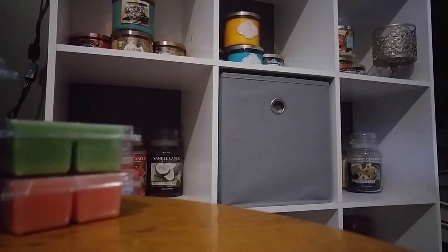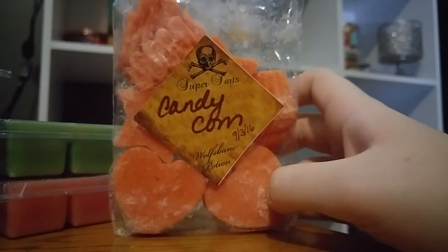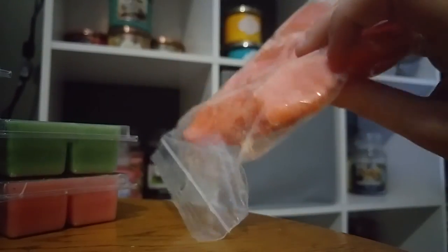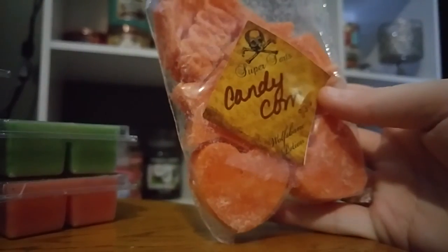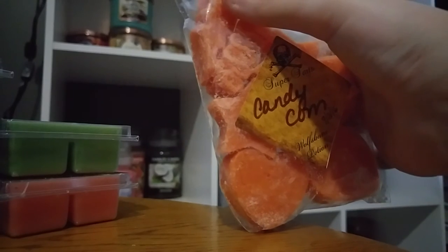All right, and the last thing from Super Tarts is this potion pack in Candy Corn. These are her potion packs. They retail for $4.90, and they're just single scents of different shapes. I used a heart shape and one of these lightning bolts, and it had a light to medium scent throw, and it did not last very long at all. This has been curing since September 3rd, so I don't know. I feel like it would be stronger, or at least last a little bit longer.